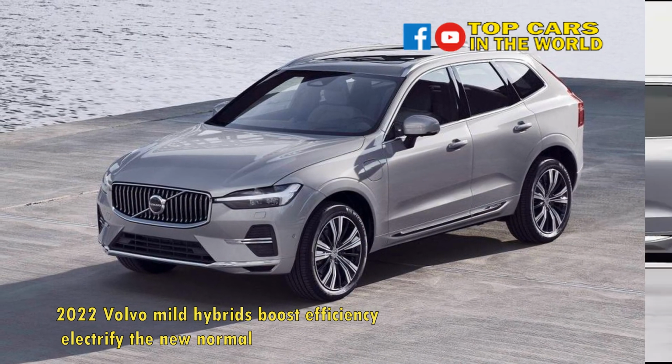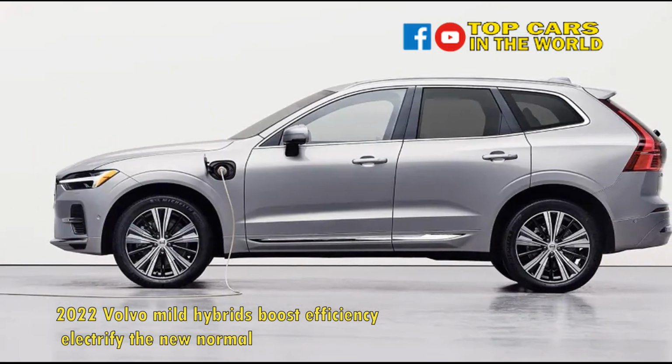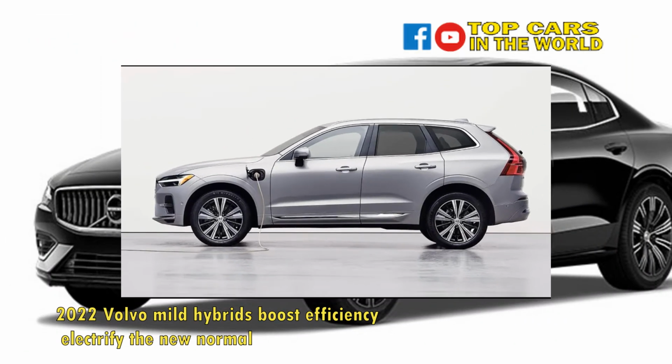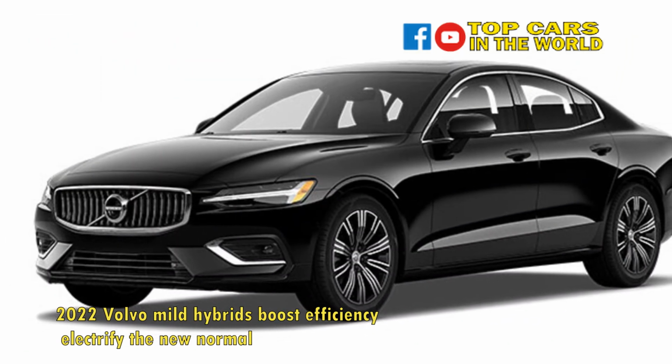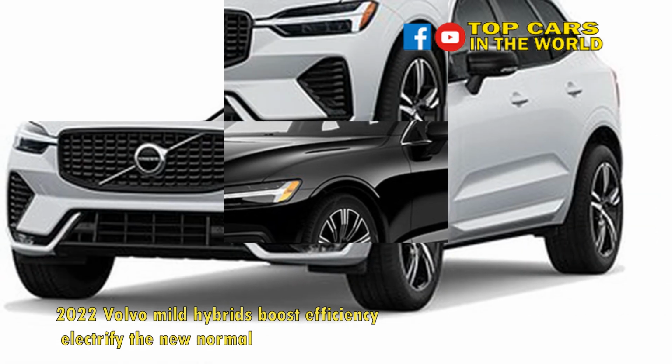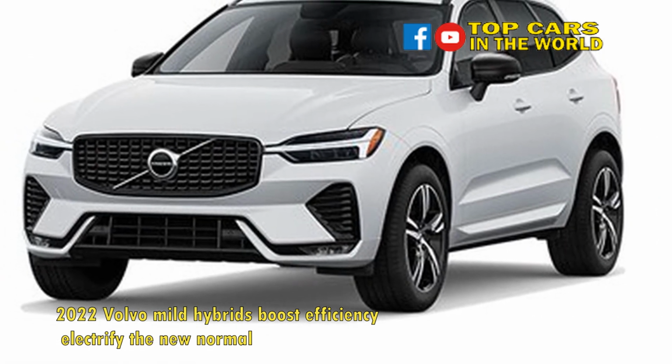The numbers are similarly close for the V90 Cross Country. The V90cc B6 actually gets 1 less highway mpg at 29/25 mpg, but its city improvement nets it an improvement of 1 combined mpg versus the T6.